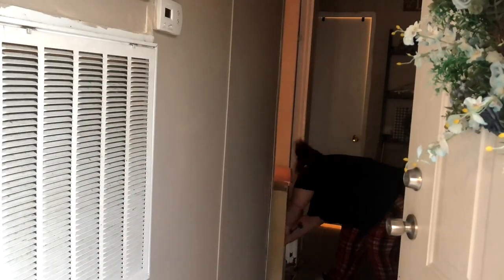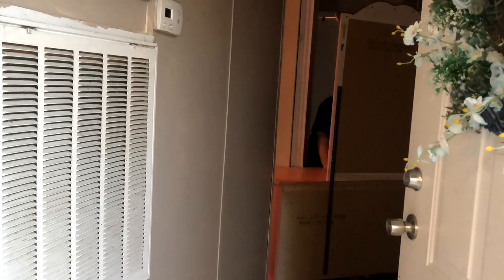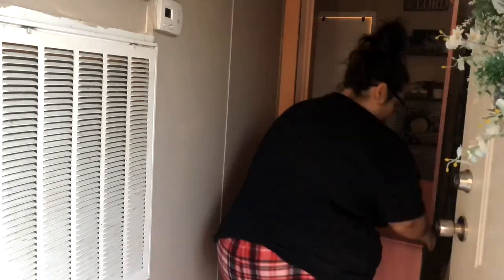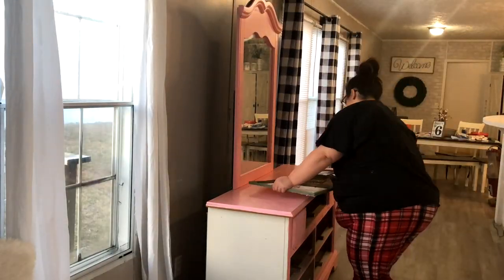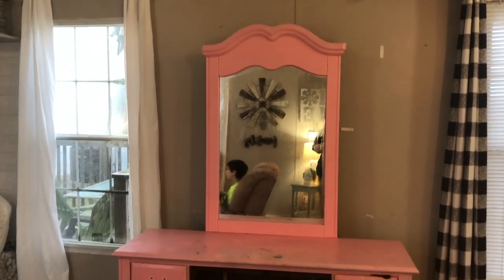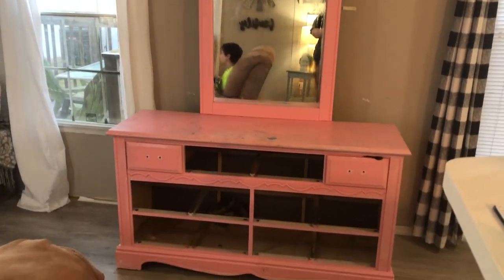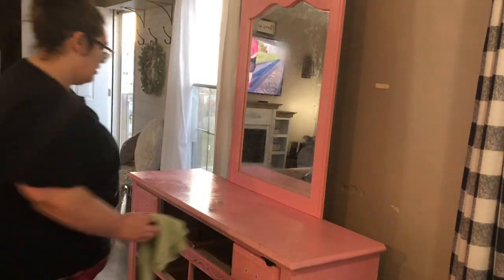So this is a story all about how my ideas always turn upside down. So, A, I was here by myself, so I had to pull this big old thing into my living room. Already, I was wore out, and I looked at it, and it was Pepto-Bismol pink. And I was like, man, why do I got my work ahead of me?